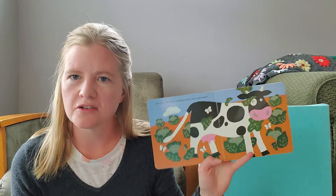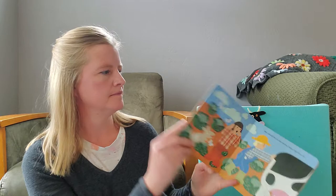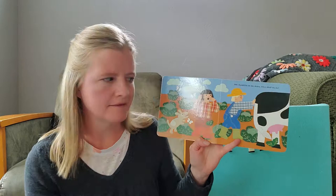There's a cow in the cabbage patch. What does it say? Moo, moo, moo. She should be in the dairy. What shall we do?